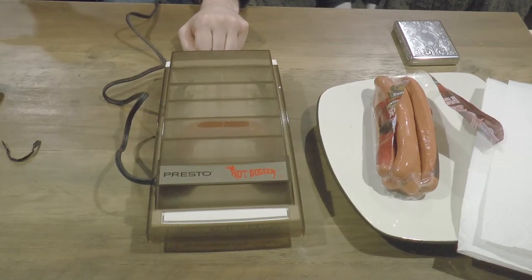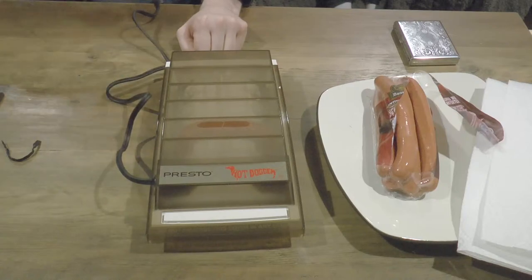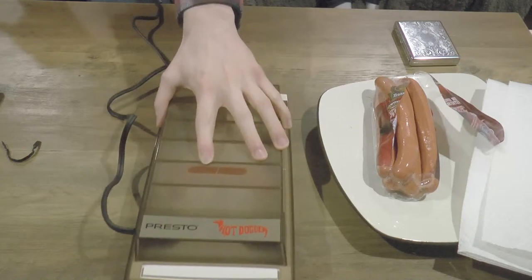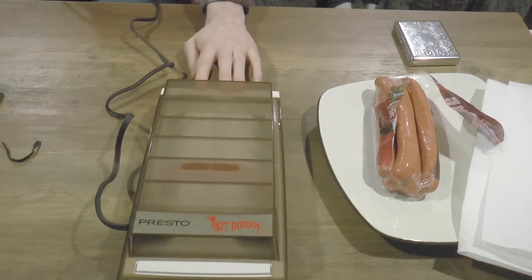All right. What sounds does the hot dogger make? Put the microphone up to it. 30 seconds. It's silent. It makes the sanitizing sound of electricity. This is really a dystopian food cooker. Yeah, it is. And it's actually working. You can see the steam is starting to appear right there. It's getting hot in there because the whole thing is starting to fog up.